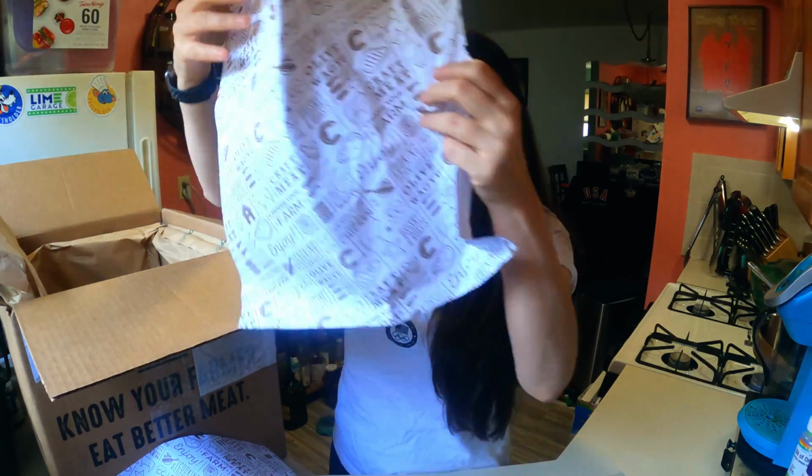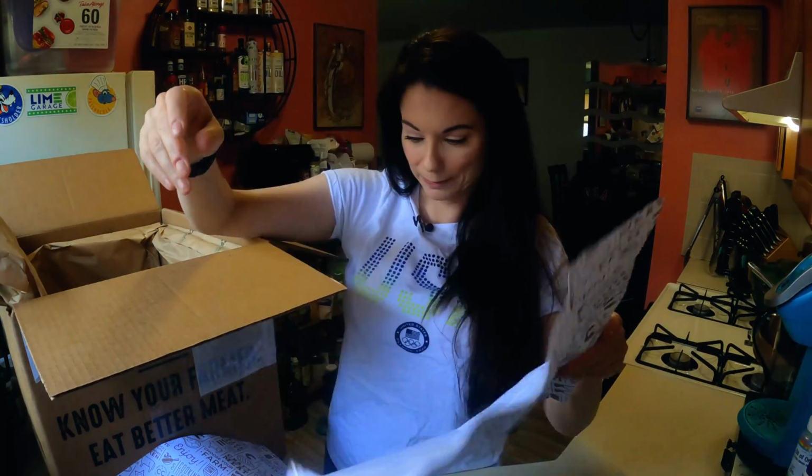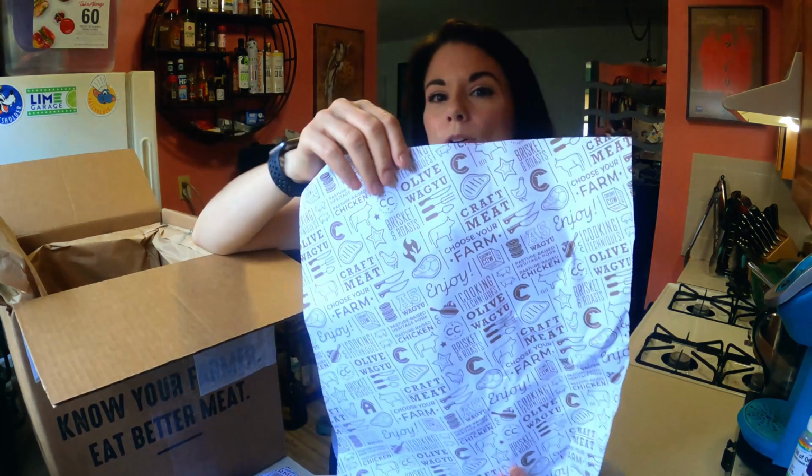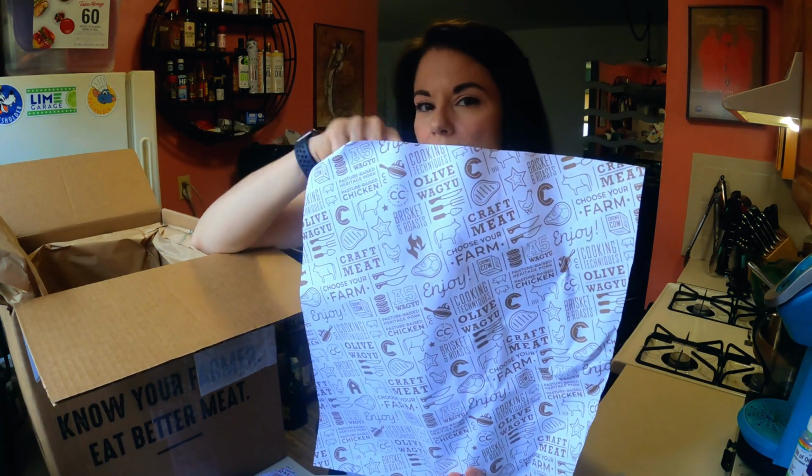I really do love this butcher paper. This is so cool looking. If you have kids, you can have them play with this at the dinner table. They can color it in with crayons.